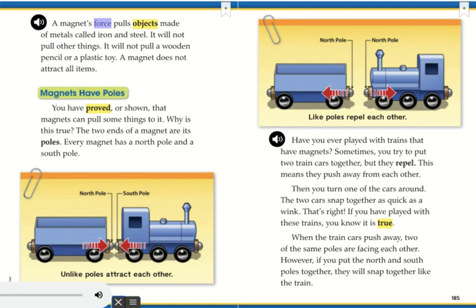A magnet's force pulls objects made of metals called iron and steel. It will not pull other things. It will not pull a wooden pencil or a plastic toy. A magnet does not attract all items.